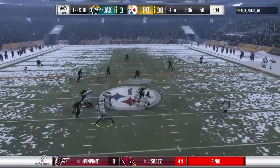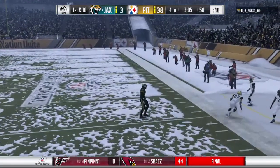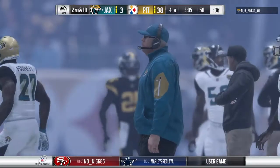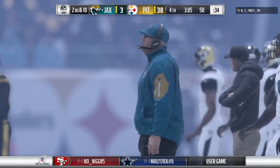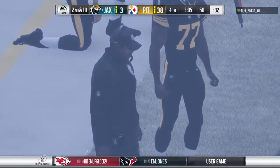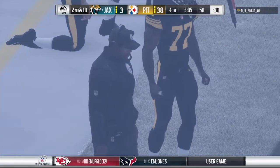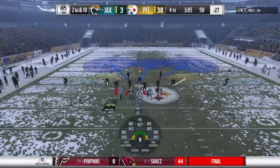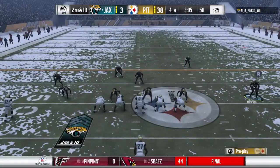From the 50, it's launched toward the right sideline, but it's incomplete. Brandon, at least there's one bright side to that incompletion. What's that? It wasn't an interception. Wow. You're a nice guy. That was kind of savage. But correct. No pick, just incomplete that time.